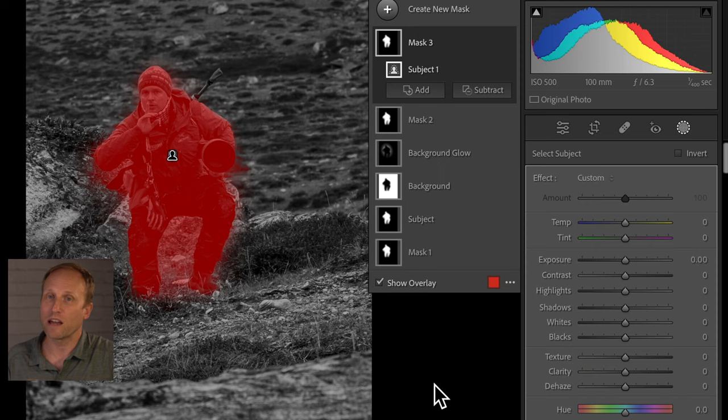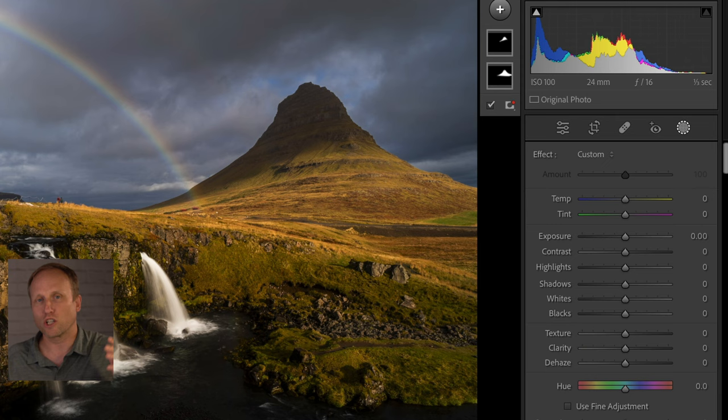So just something to keep in mind. Now, there's one new additional feature to the masking panel. Let's pop over here to this Kirkafell image, and it was pretty nice conditions. We had a real rainbow. We had some side-lighting sun that was soft, but we had this cloud that was just blocking the light from the top of Kirkafell. So you can see I've got a couple of masks there already.